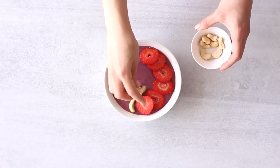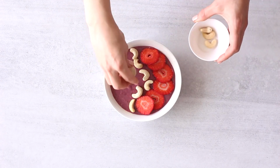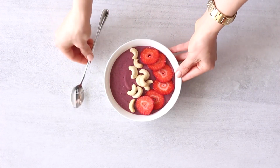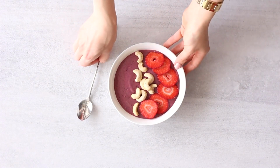But I think strawberry slices are my favorite acai bowl topping. They're super yummy. So this is very simple and it looks pretty, and it's also tasty, which is important. I've always loved pretty food, and that's just how I am. And it has to be tasty too, you know.